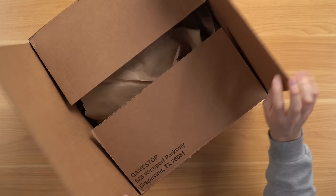Why? Now, let's move on to the 360 console. It's supposed to be a 20-gigabyte console with a controller, of course, power supply, all that good stuff. They didn't specify which 360 they're going to send, so hopefully they send a Jasper or a Falcon instead of that crappy Xenon, but we'll see. All right, so we got this open now. Let's see what's in here. We got some packaging. Cool.